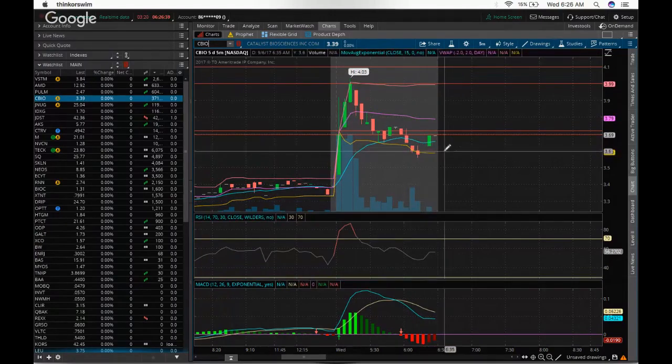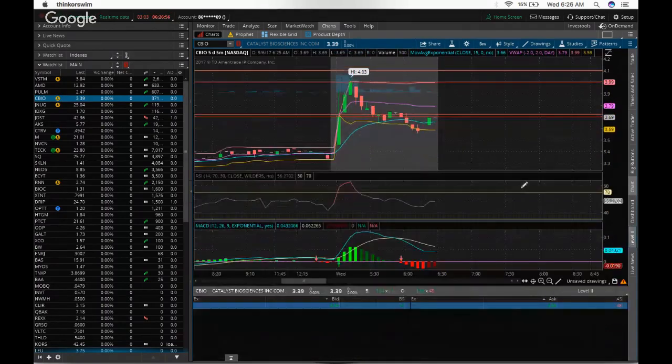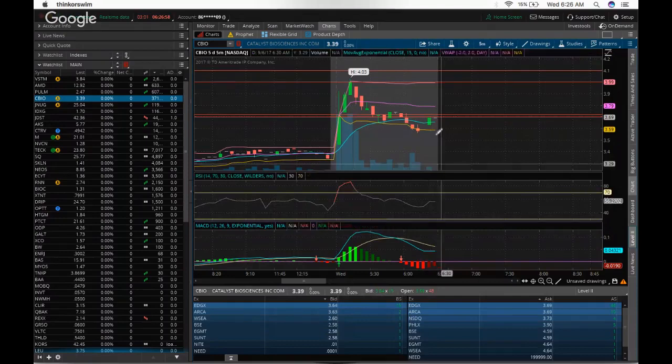If it bounces and we can have a good little run, then this could be a 10% run. If it bounces and it continues to trend up, that's the most important part. If it drops below the VWAP line, then that's where I would cut losses. And unfortunately, right now, let me turn on level 2. 364, 369.